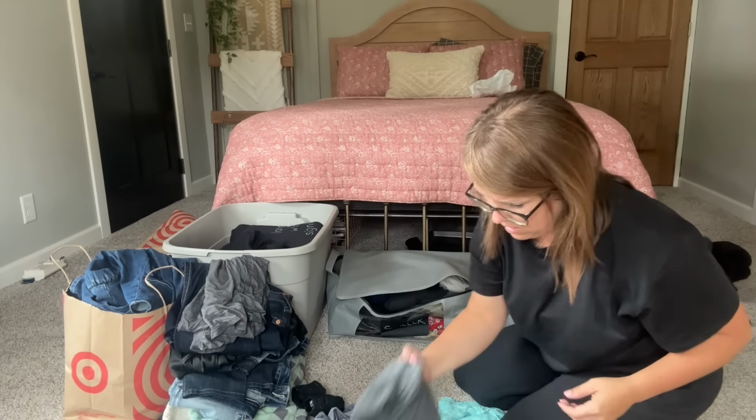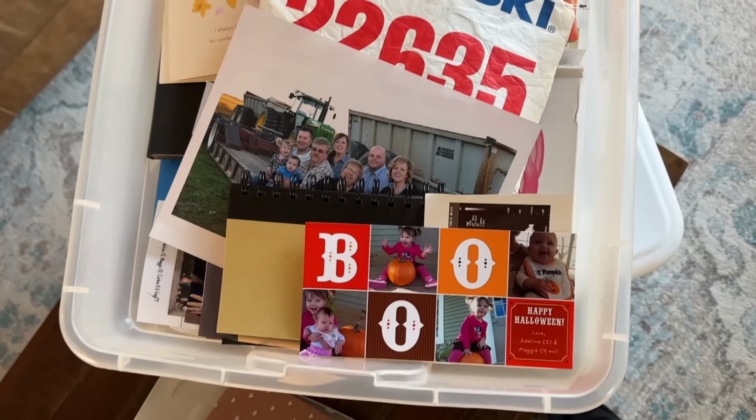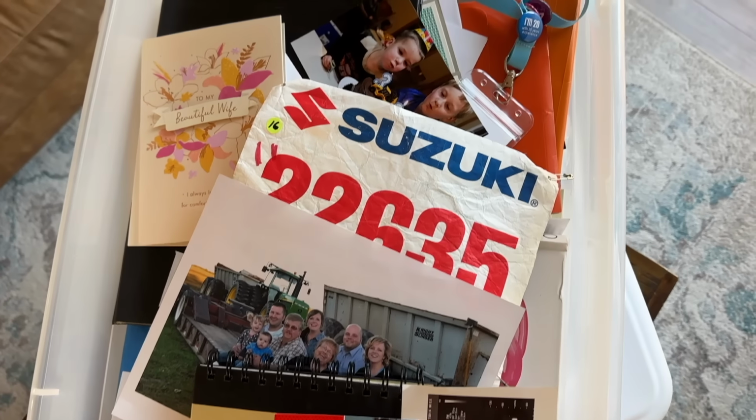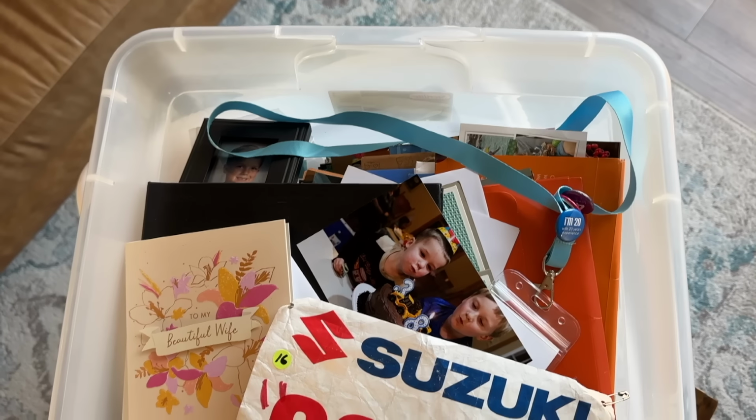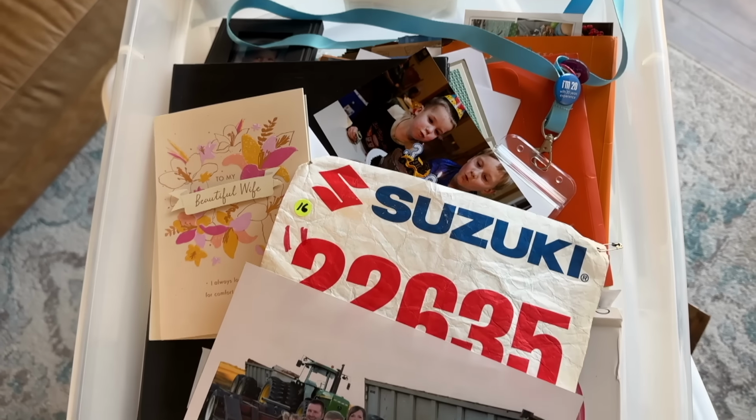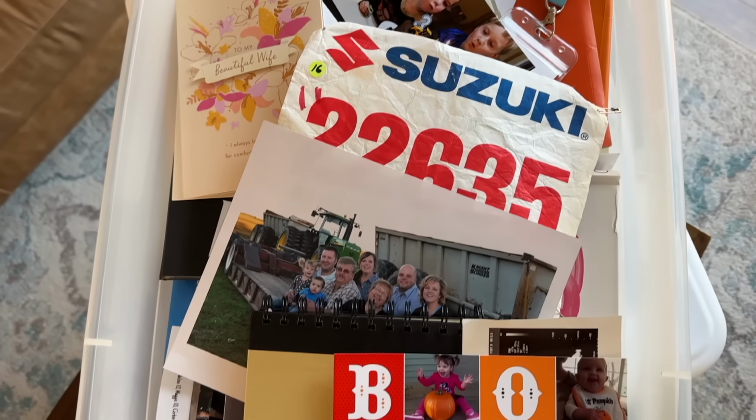Sentimental stuff, like kid stuff in the beginning was not hard, but as our kids have gotten older, I find that I'm more attached to their things. But we also have a great system with memory boxes that works so well. And I always know that all of the most special of special things are in a safe spot and we can visit them whenever we want. So that's been a really helpful tool too.